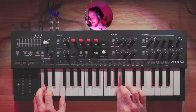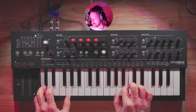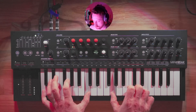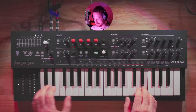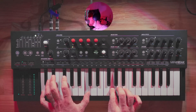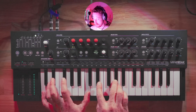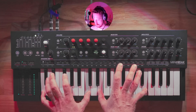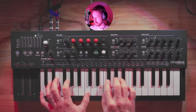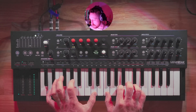Sometimes you can shorten pads' attacks, and then you have a really epic sort of piano sound. This one's called Simplicity. It's also a pad. I like that fuzz. Gotta make a brass sound, and this one's called Super Doot. That's better.